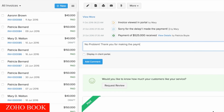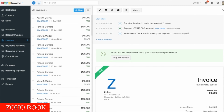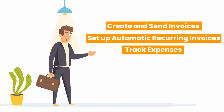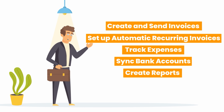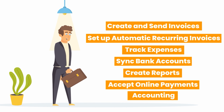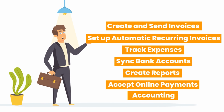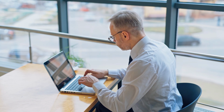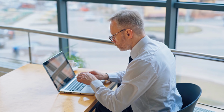It is a simple online software that covers all the basics: create and send invoices, set up automatic recurring invoices, track expenses, sync bank accounts, create reports, accept online payments in a simple, fast, and convenient way, and do accounting on the go on all devices. Even your clients can access a password-protected portal where they can see their estimates, payment history, and receipts.